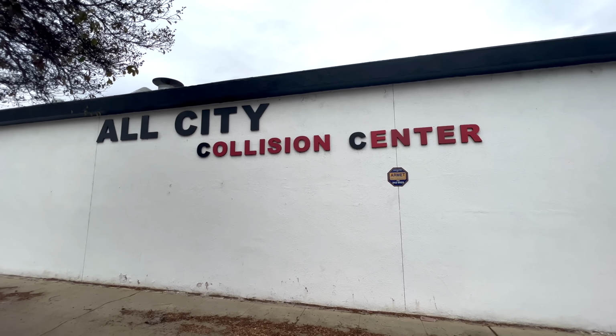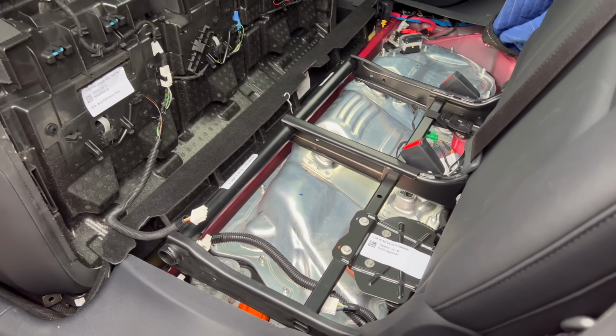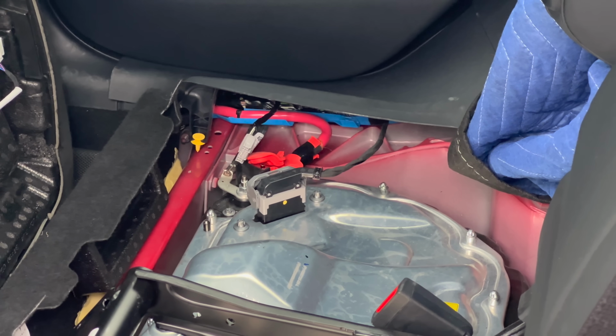In any case, when I went to the collision center the next day to see what was up with my car, half expecting it to be totaled after the insane amount of on-screen alerts and the fact that it wouldn't drive, they informed me that it's actually a fairly standard repairable rear ending. But the pyro fuse blew, which was what shut down the car.